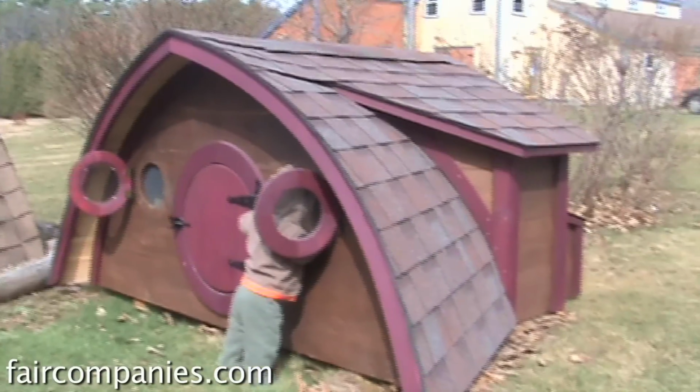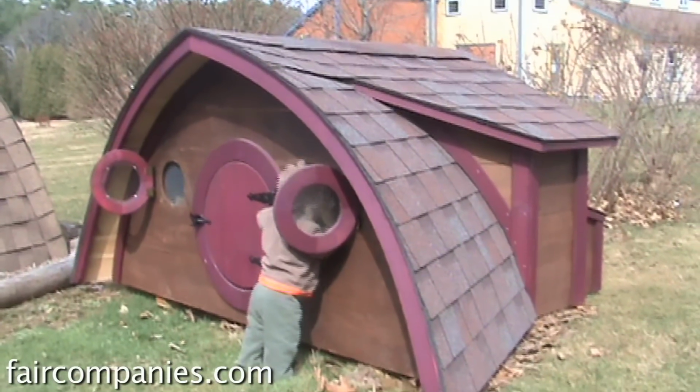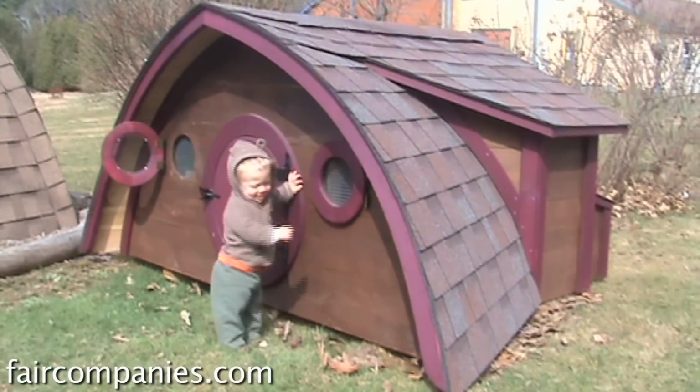Do you see any chickens? Are they going buck, buck, buck, buck, buck?